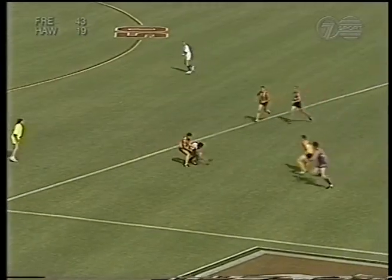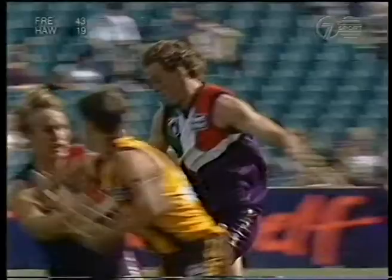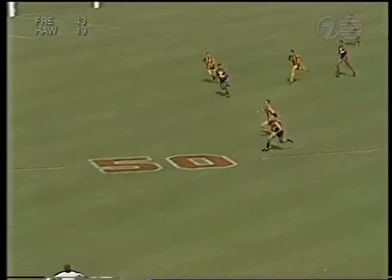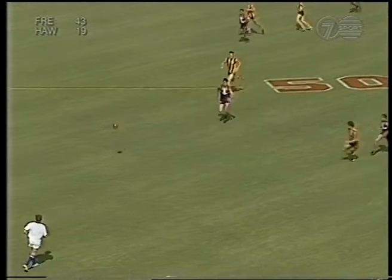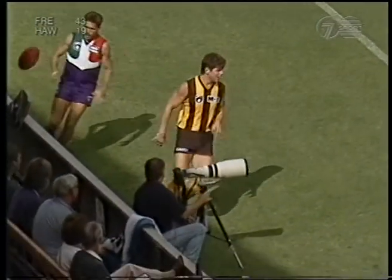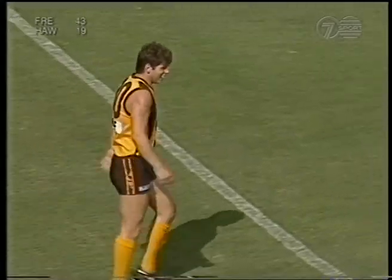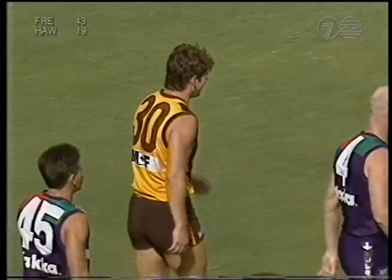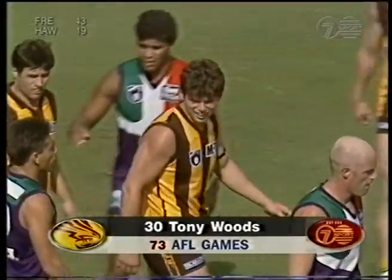Norrish off the ground, kicks it towards the edge of the square. That's nearly a throw. Mitchell to Bandy. Umpire lets it go though. The Hawks have to defend again. Scott. Bouncing ball towards the boundary line on this side of the ground, taken over by Woods. 7-1 to 3-1, so the difference out to 24 points.